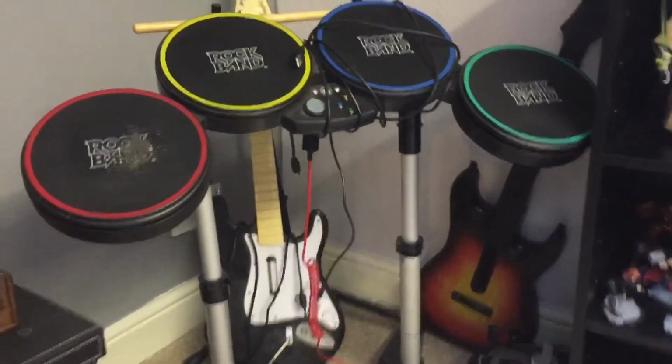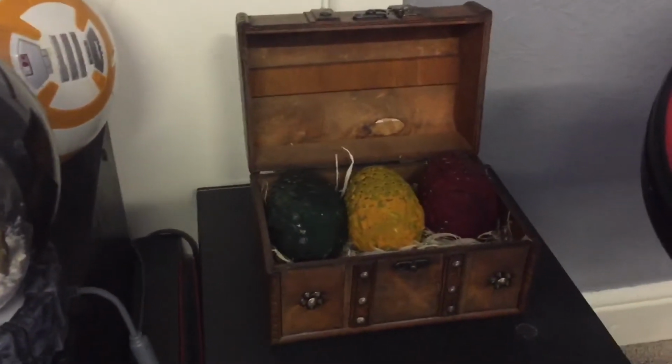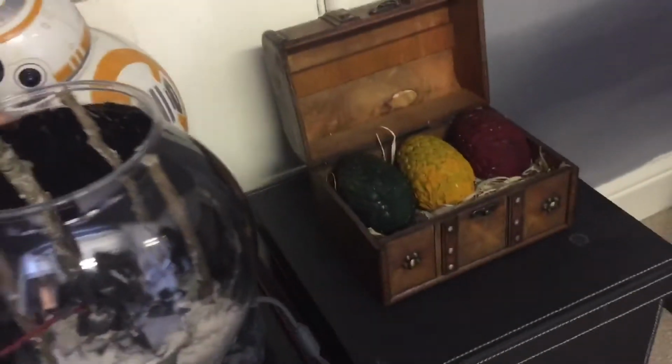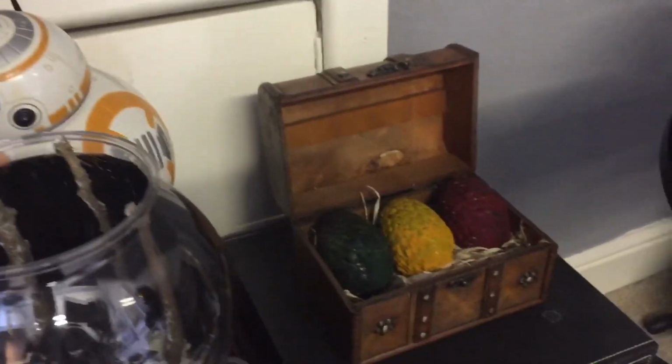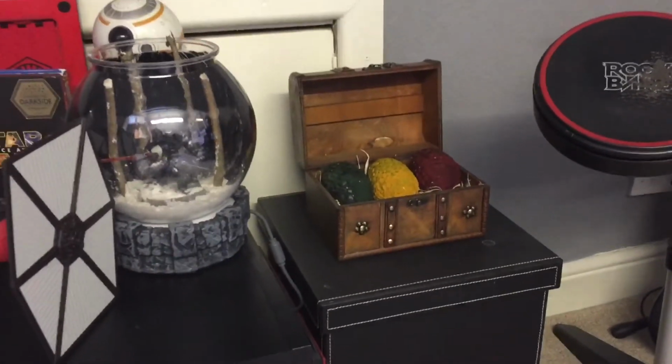So, let's move on. Next, we have my recently made Daenerys' eggs from Game of Thrones. Looking pretty slick there. I need more Game of Thrones, Lord of the Rings, I need more things from them. And Harry Potter. Now, this is kind of like my little shrine for Star Wars.